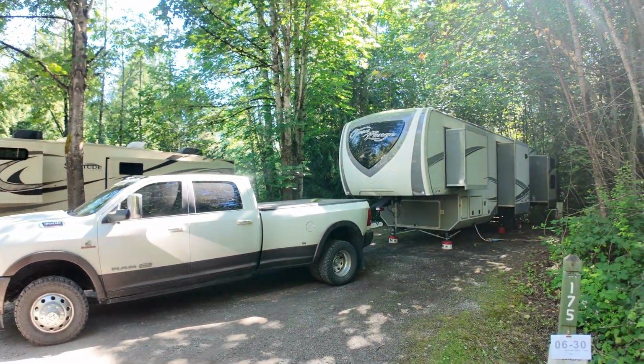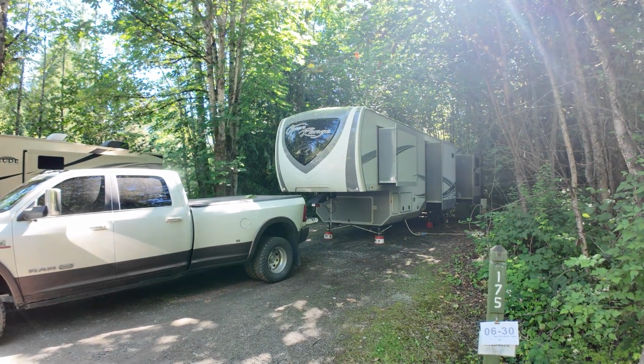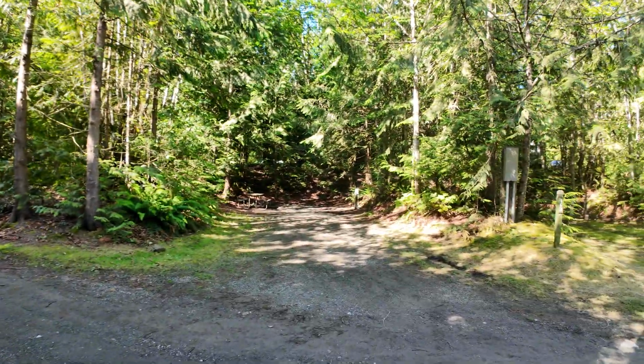The person that checked us in felt like our RV would fit in just about any of the campsites here, and I would strongly disagree with that. Thankfully, this site 175 works well for big rigs and has 50 amp. There are 0 sewer hookups at this campground.